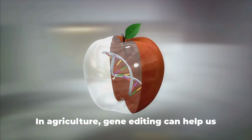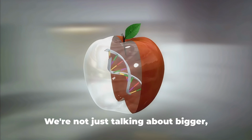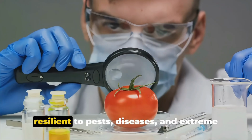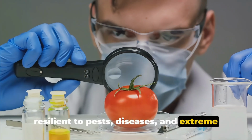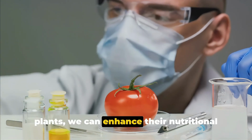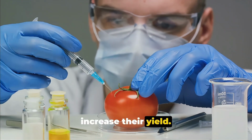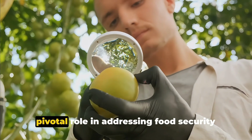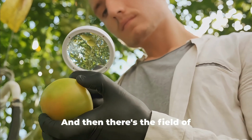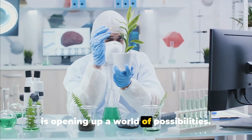But the impact of gene editing extends far beyond the healthcare industry. In agriculture, gene editing can help us create crops with desirable traits. We're not just talking about bigger, juicier tomatoes here. We're talking about crops that are more resilient to pests, diseases, and extreme weather conditions. By tweaking the genetic makeup of these plants, we can enhance their nutritional value, extend their shelf life, and increase their yield. In essence, gene editing can play a pivotal role in addressing food security issues and promoting sustainable farming practices.